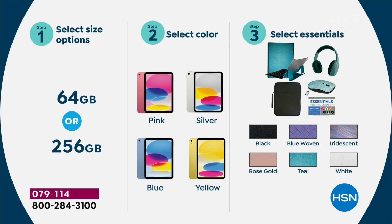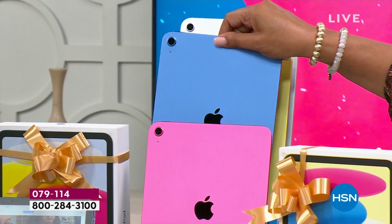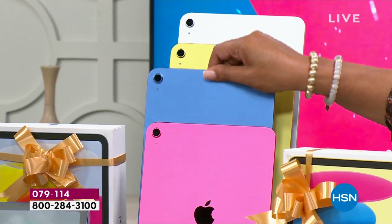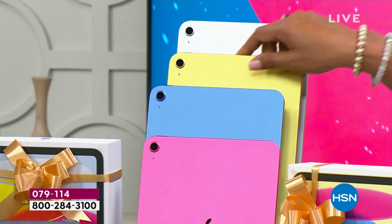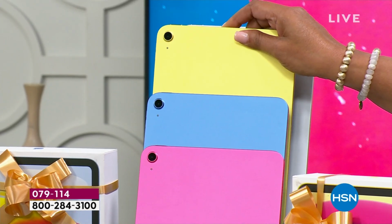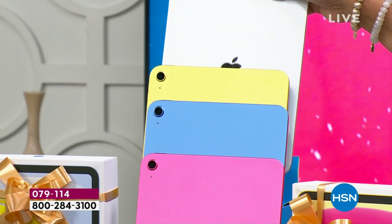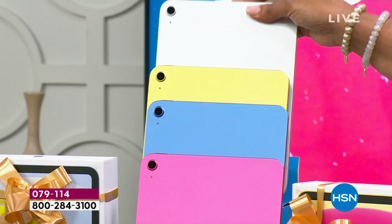Then you select the color of your tablet. We have it in this beautiful hot pink. It's like a fuchsia pink. I think it's so pretty. You can call it passion fruit. It is beautiful. Then we also have it in this gorgeous blue, which blue 256 gigabyte, that's gonna be the first one to sell out. We also have it in this gorgeous yellow, and this yellow is very golden. It's not really bright like the sun. It's a beautiful golden yellow, more golden to me. And then you have the traditional silver, which is what I have.